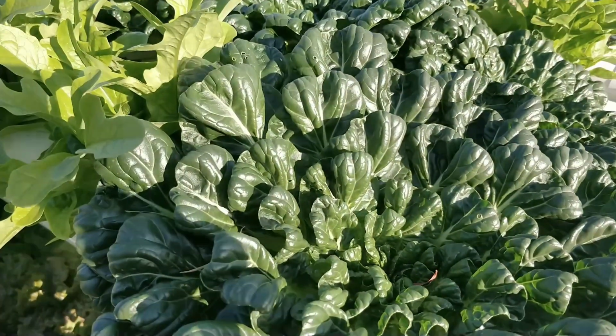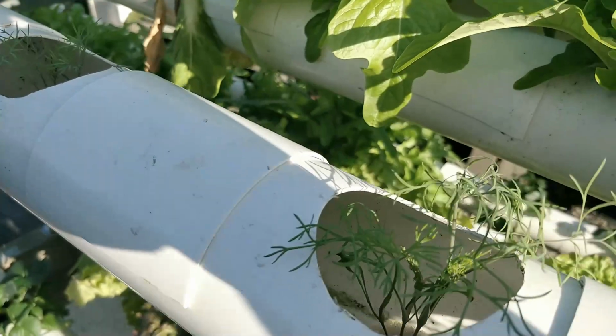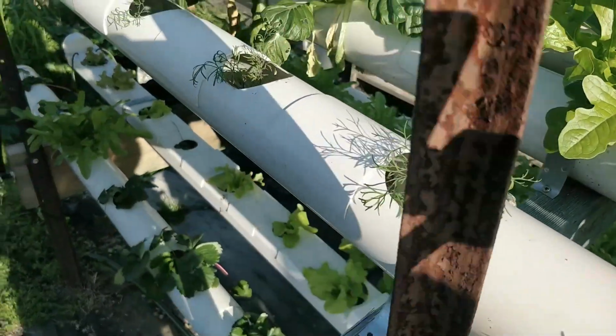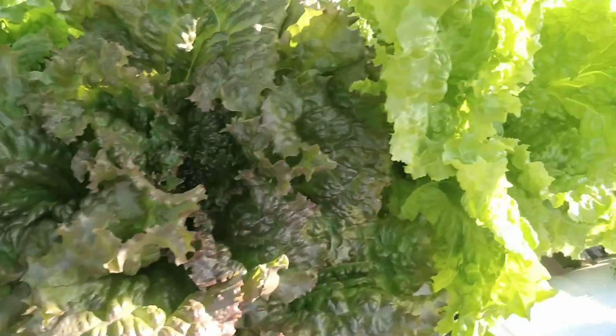Let's get out of the sun. Just beautiful. Got some dill coming on here. A whole row of it here. More strawberries. Different kinds of lettuce.